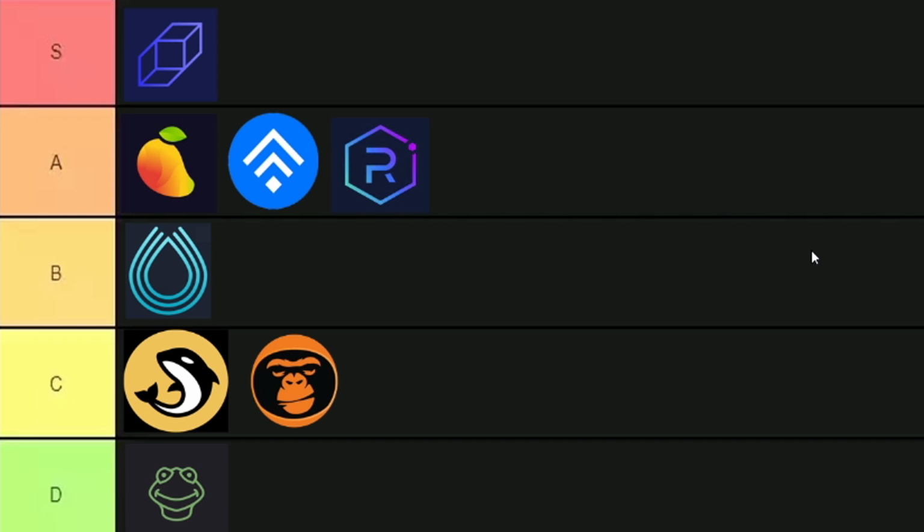Additionally, they have perpetuals on Bonfida, which I really like. They offer up to 20x leverage on the perpetuals as well, which is quite nice. So additionally, Bonfida has a few trading pairs which you can't really find anywhere else on Solana.